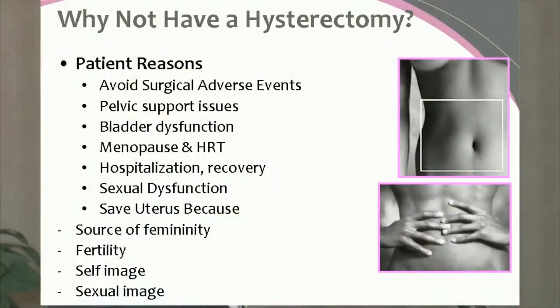Okay, why not have a hysterectomy? Well, after his rousing endorsement, there are plenty of reasons not to have a hysterectomy in this age. Avoid surgical adverse events, which can definitely occur with general anesthesia and with major surgery. Pelvic support issues, bladder dysfunction, menopause, sexual dysfunction, and also an emotional reason, just basically that people don't want to have their uterus removed because it's a sign of their femininity.